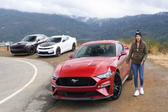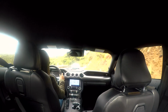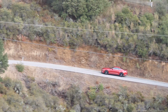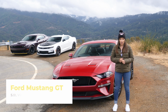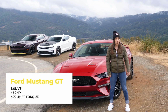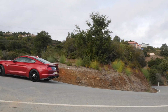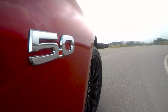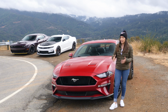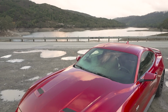Today we are starting with the Mustang because numbers-wise, it sits right in between the Challenger and the Camaro. It has that Coyote engine that we all know, the 5-liter naturally aspirated V8 engine. It has 460 horsepower and 420 pound-feet of torque. Even its weight sits right in the middle of those two behind me. It weighs about 3,705 pounds. So it's 0 to 60s around the low 4s, and it has a base MSRP of $39,800. Let's take a look under the hood.